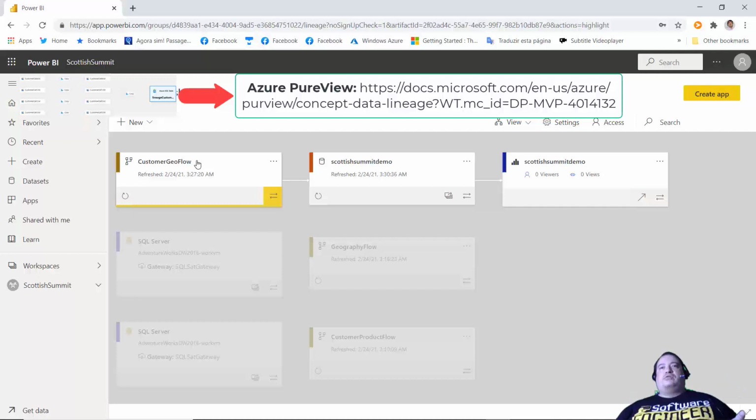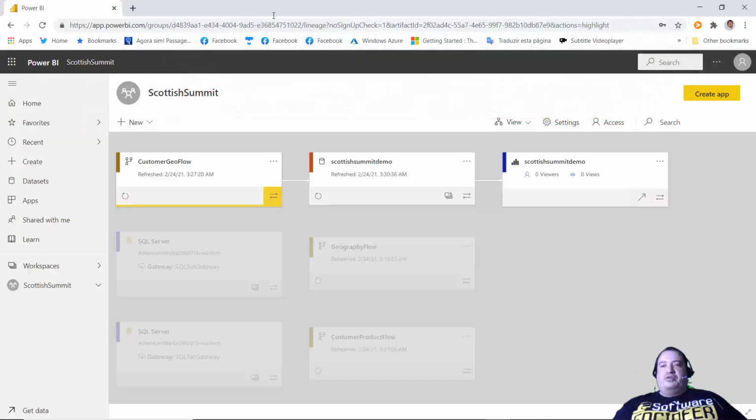But Microsoft is working on a powerful product called Purview that is able to work on the lineage of our data sources across many Microsoft products, including Power BI. So it's worth taking a look at Purview.